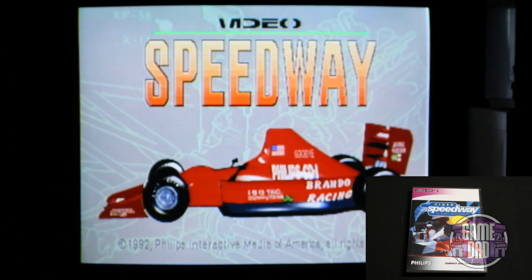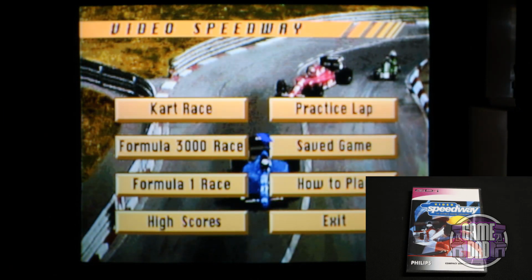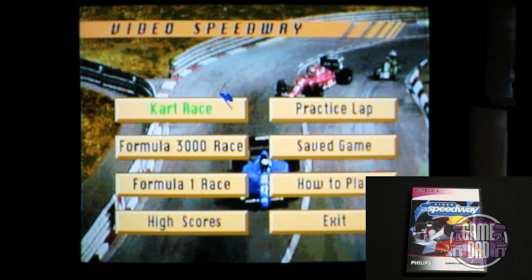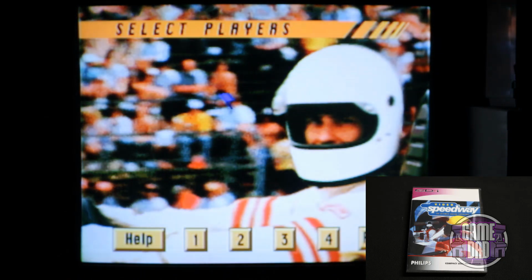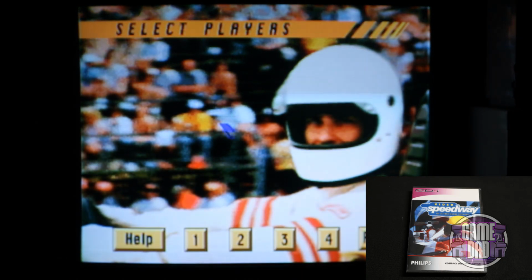Here we have Video Speedway, released by ISG Productions in 1992. And this one, it's okay. I would put this on the level of, like, a 32X virtual racing kind of thing in terms of its graphics and playability. Overall, it's still not that great, but it was okay.